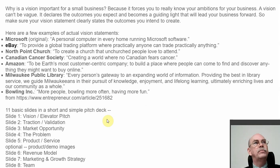Here's a few. Microsoft's original vision statement: a personal computer in every home running Microsoft software. Remember, Microsoft did not make computers. Microsoft made software. But the software is no good if there are no computers. How can we do that? We need to make sure there's a personal computer in every home running Microsoft software.